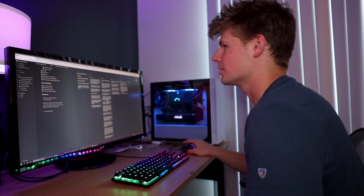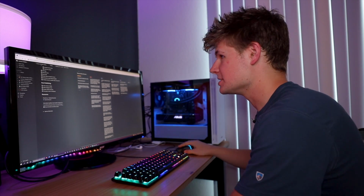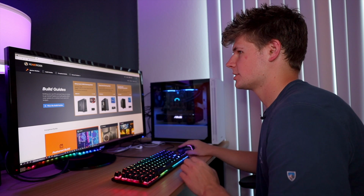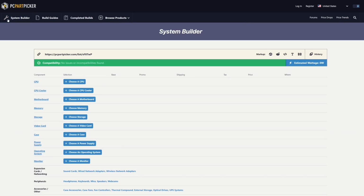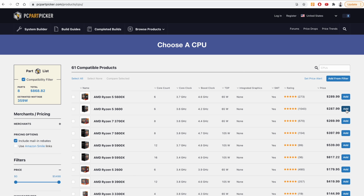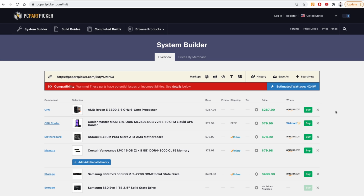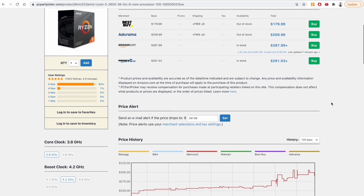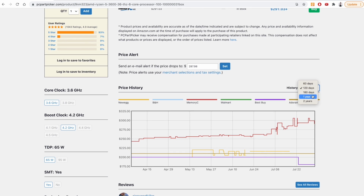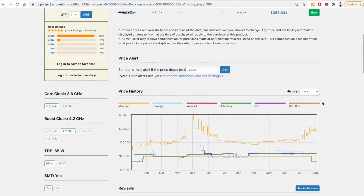There's 4 or 5 websites that I always use. The first website I think we all know is PC Part Picker. This one, if you aren't familiar, is super helpful. It'll allow you to put together a part list, show you which ones are compatible with each other, show you the estimated wattage, and it even has cool graphs showing what the prices are for certain components over time and if you're getting a good deal right now.